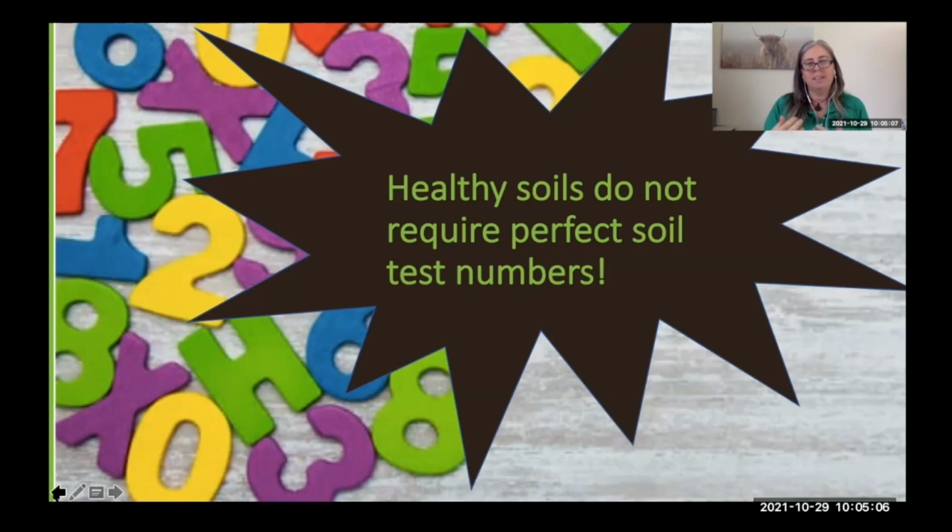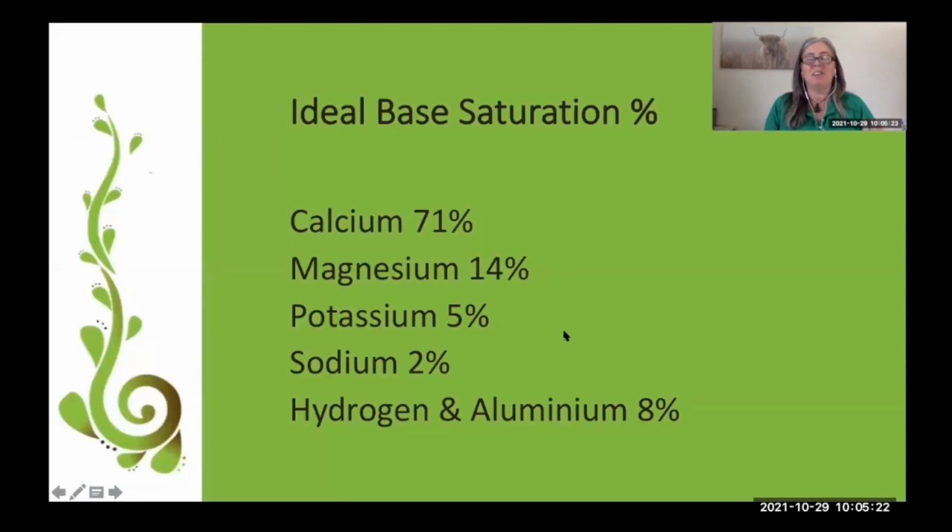So it's about being mindful. These are guides, and they can give us insights into levers to pull. But if we're trying to make these numbers perfect, we can go broke in the process, and that's not my goal for you. So be mindful of that is my biggest message. These are the ideals, okay? But they're just a guide. They're good to know, but they're just a guide. So these slides you will keep. If we have around those percentages, we're pretty happy, but again, being mindful of taking into account the whole picture and our observation of that soil as well.